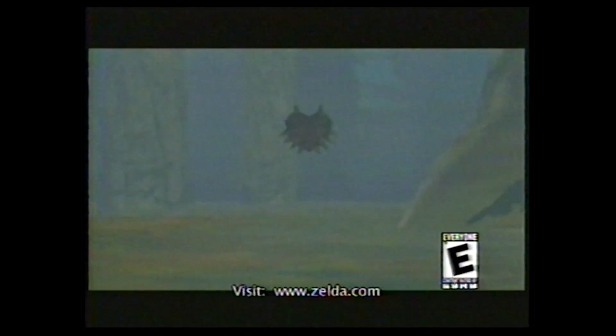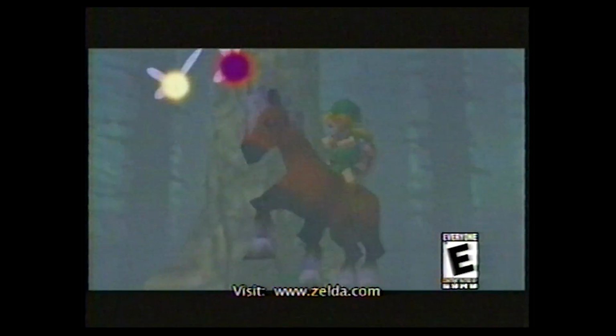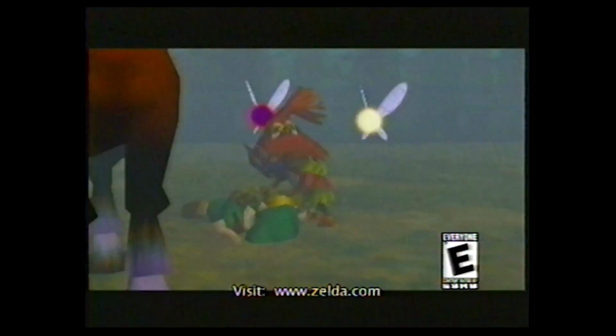When you first start the game, you're riding through the forest on horseback, and then you come across a skull kid. Your horse rears up, and you fall off. And when you're knocked out, the kid actually comes up and takes your ocarina. And he also steals your horse, and that's kind of what starts it off.